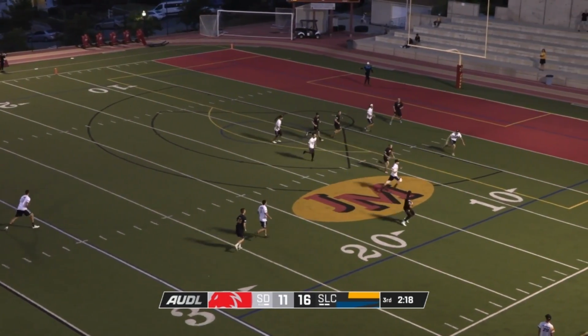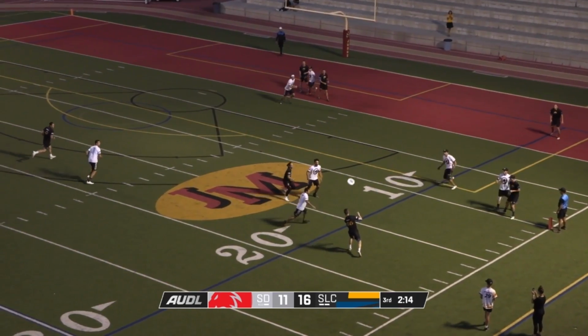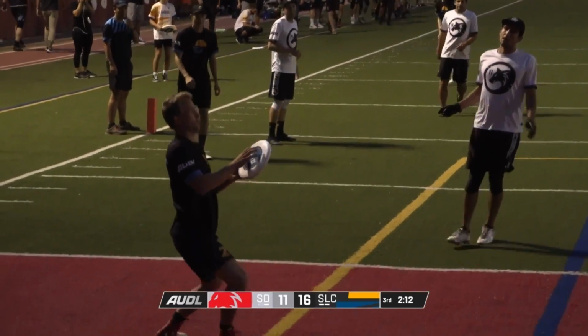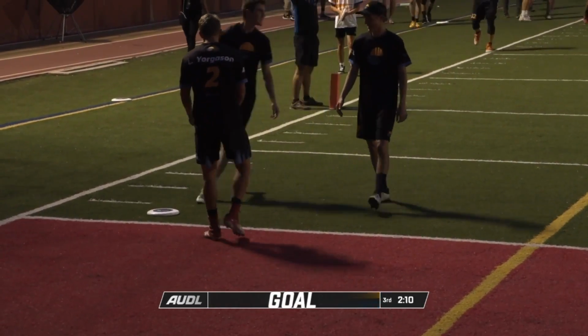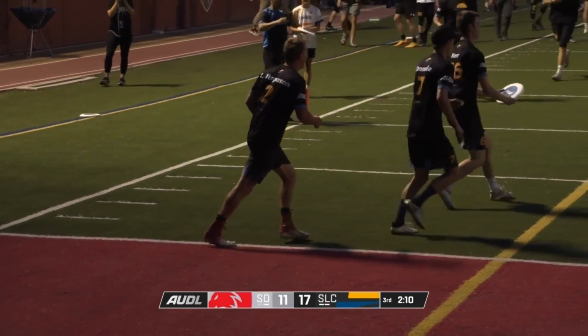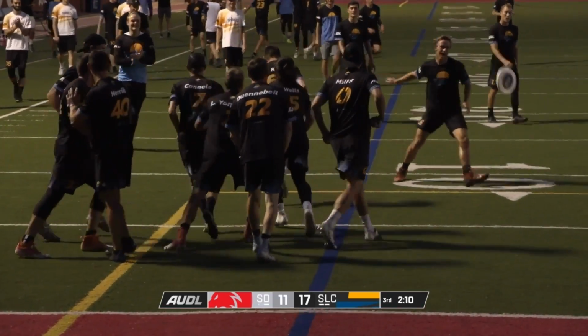Kerr will find Wells, who will get up to keep it alive. Back to Kerr. Kerr is going to find a blady, cheeky throw to Luke Jorgensen for another score. Welcome back to the field, Jordan Kerr. And he's taking the selfie. The selfie celebration.